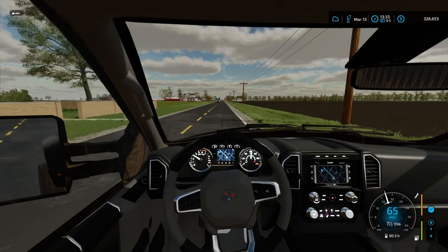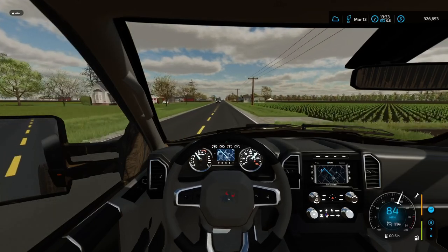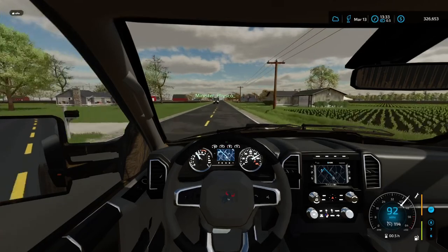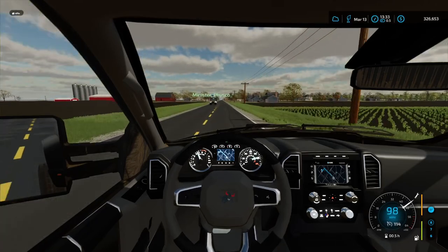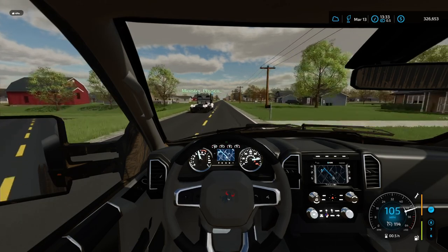Get her to 60, come on! I'm still sitting at 60. 80. You're definitely gonna overtake me. Oh, I'm going 90 right now. Come on! Oh, we're pulling, boys! Oh, yeah, 100 miles an hour! Here I come! No, what are you doing?